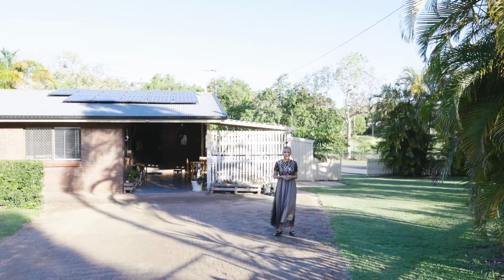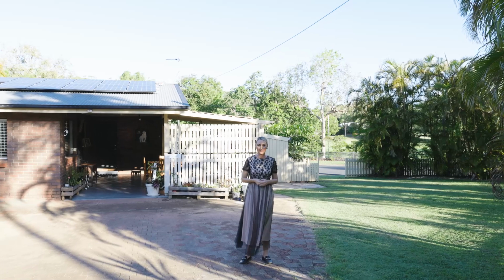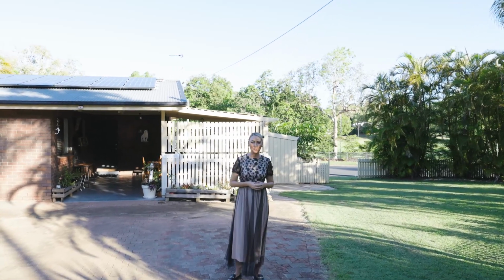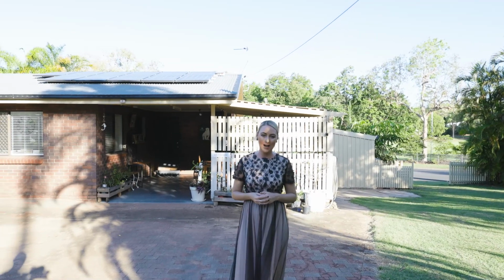Caroline Street in Yeppoon. Situated on a large, fully fenced corner allotment, this 4-bedroom, 2-bathroom home offers generous extras like a single bay powered shed, solar power and a pool. So let's head on in and have a look.